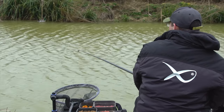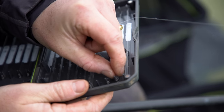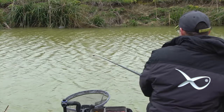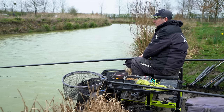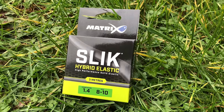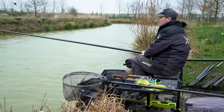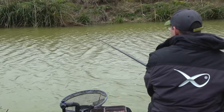And I'm using a 16 hook, 010. It's a prototype Matrix hook, which hopefully you'll see out later on this year. Nice fine PTFE coated hook, really sharp. And a 010 hook length, and I'm using 8-10 slick as well, which should deal with everything a hook at this sort of range. It's great for anything from a couple of ounces and up to, I've had 10 pound fish out on 8-10 slick, but it's a good all round elastic this time of year if you're not quite sure what you're going to be hooking next.